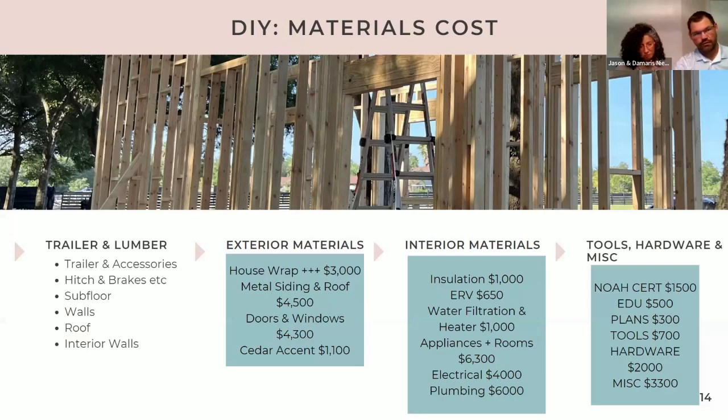Either way, you're going to have a delivery fee, so it's all in what you want to do when it comes to trailers usually. The other thing would be the wood package, which was $7,000 for the original lumber package. Exterior materials, the house wrap, and these are pretty good ballpark figures of, like we said, 22, 23, early 24 prices. $3,000. The metal siding came to about $4,500.